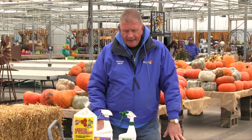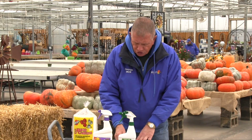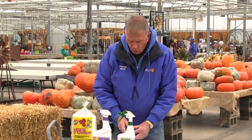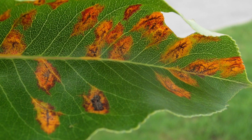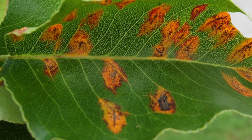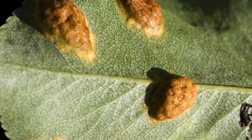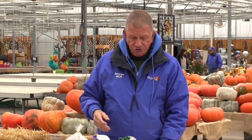I mentioned it last week, or the last session, and it came up again today. A person came in with a leaf off a pear tree, and that pear tree had a distinctive red blotch on it. We showed this the last time. On the surface of the top of the leaf, there's a red blotch, and on the underside, there appears to be a fungus growing. This is a disease that's impacting pear trees. It's called pear trellis rust.